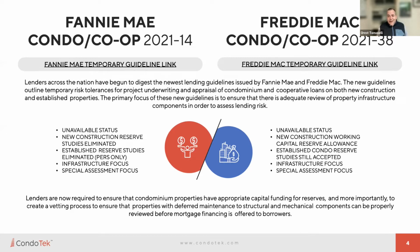And on the Freddie Mac side, they go into effect on February 28th, on Monday. Lenders are already looking at these guidelines and underwriting condominium projects to these new guidelines. So what's been addressed here?